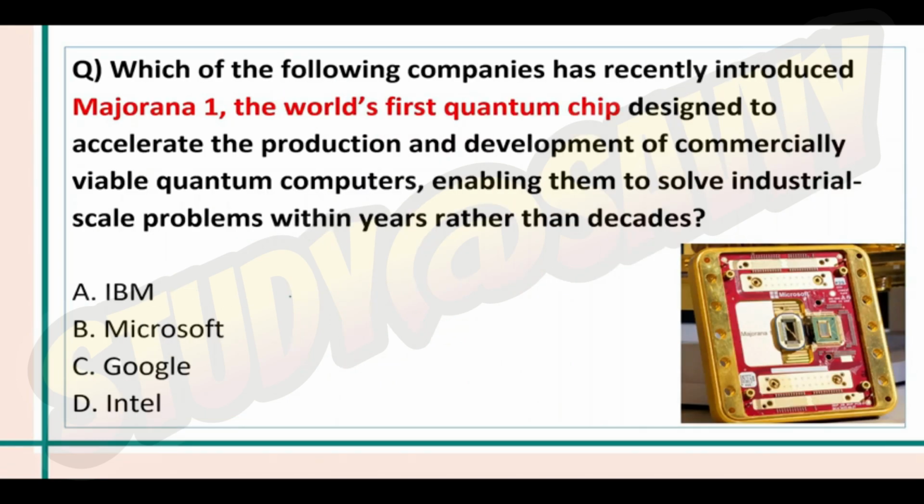Recently, which of the following companies has introduced world's first quantum chip named Majorana 1? Now this chip has been designed to accelerate the production and development of commercially viable quantum computers. Now this chip will enable to solve the industrial scale problems within years rather than the decades. So it will also increase the speed of resolving the problems which are industrial scale. So the name of this chip is Majorana 1 and it is associated with the company named Microsoft.